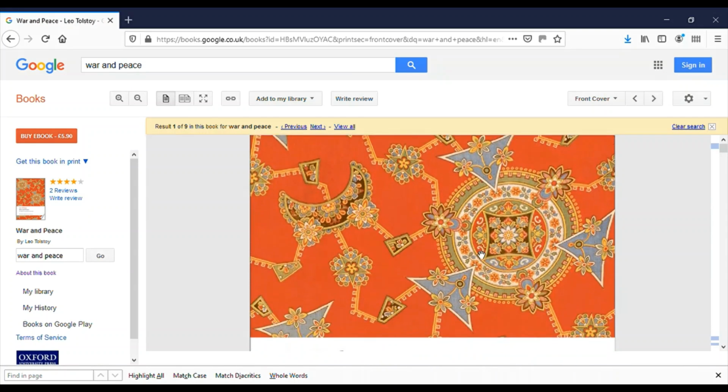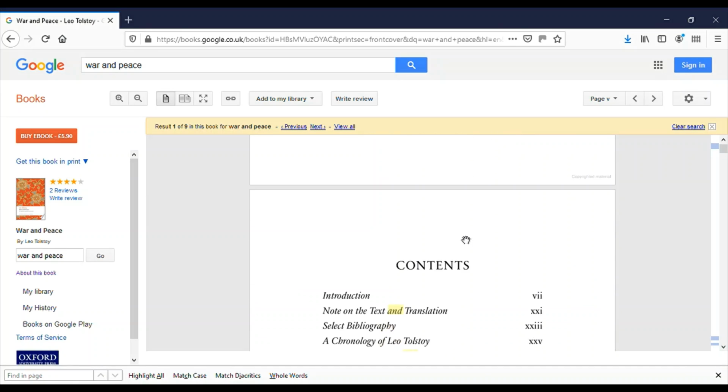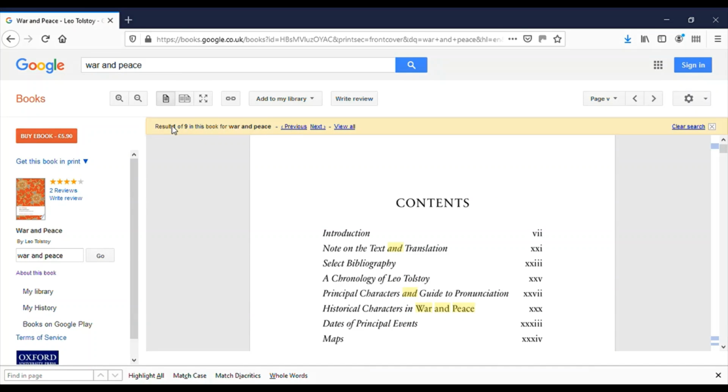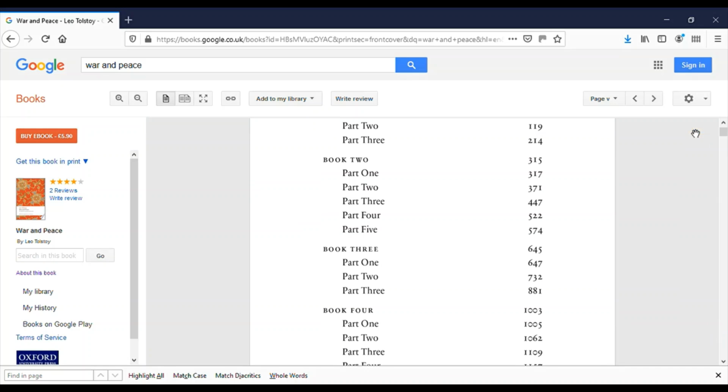So here I'm straight in, this is the front cover, and then the rest of the book follows. Now this yellow bar here is telling me that it's found the phrase War and Peace 9 times within this book. It also is picking up these words as they appear individually. This isn't a lot of use to me whilst I'm looking through the book, so I'm just going to take it off. I'll just click Clear Search to get rid of that.